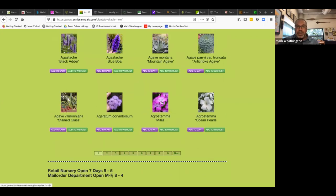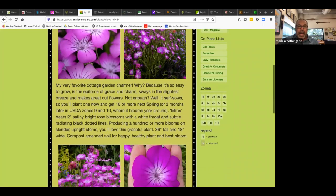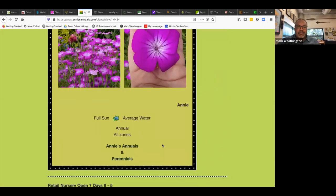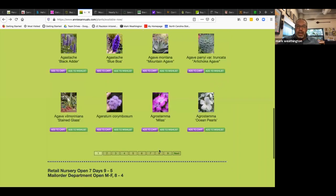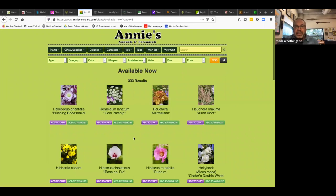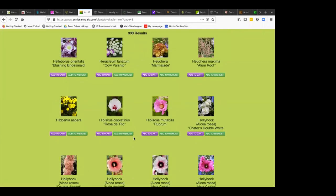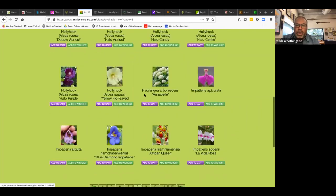But where else are you going to get your agrostemmas? A great plant. Not hardy here. It self-sows, though not necessarily in Raleigh. You can collect the seed and re-sow it if you want. And it's just this long, long list, especially when you look at it in spring. It's page after page after page, hollyhocks and, you know, they have some woody things in there.